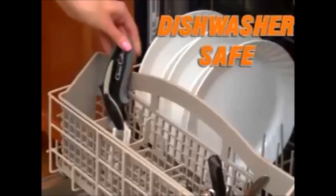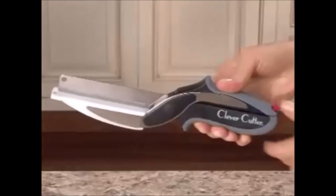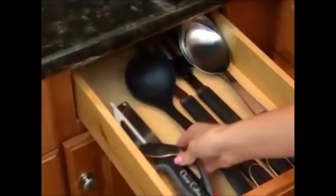Blades so sharp, they cruise through corn on the cob. Dishwasher safe. Cleanup is a breeze. Clever Cutter even has a locking safety hinge for clever storage.